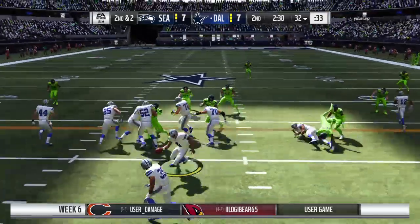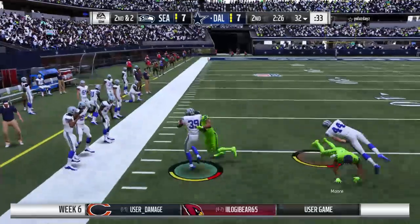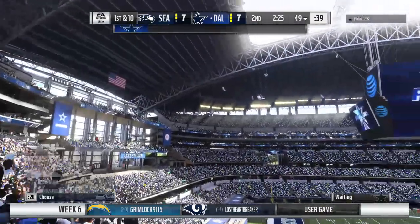And they'll go on the ground. 17 yards on the pickup there. The drive will continue. It's a first down.